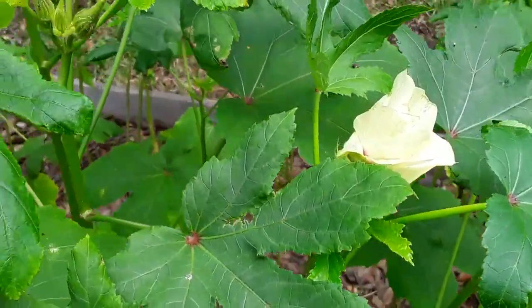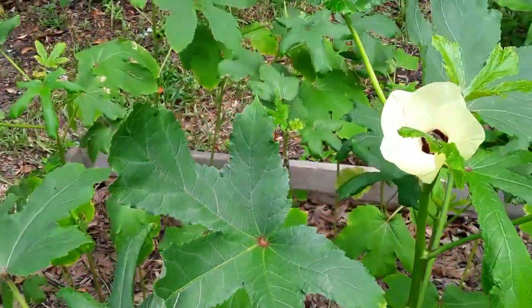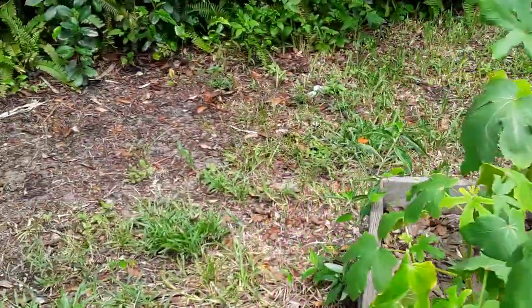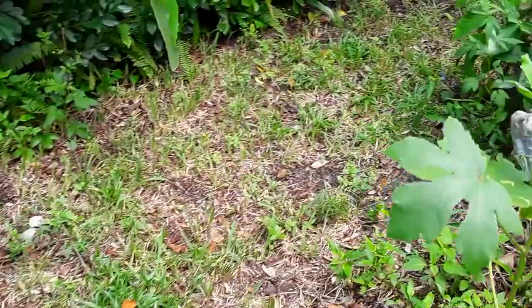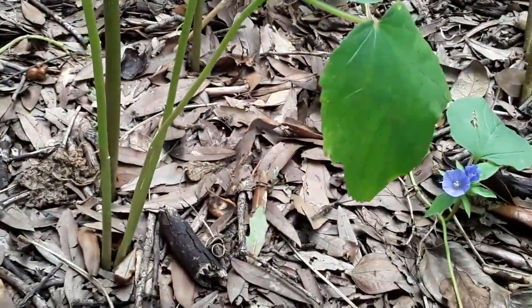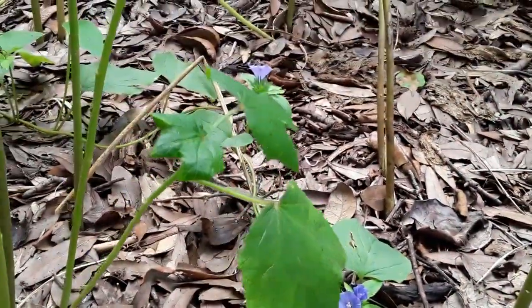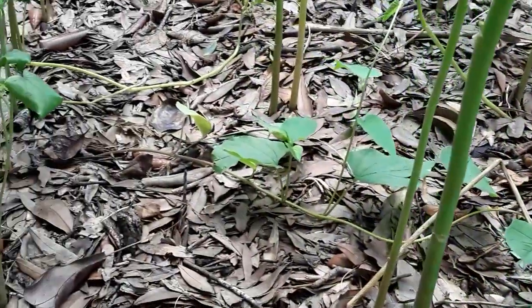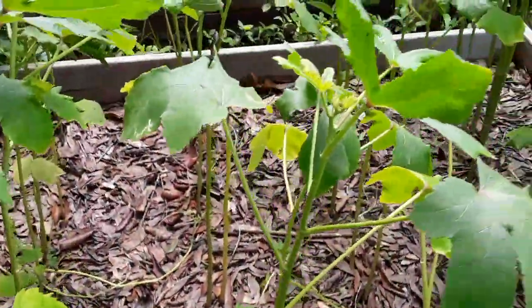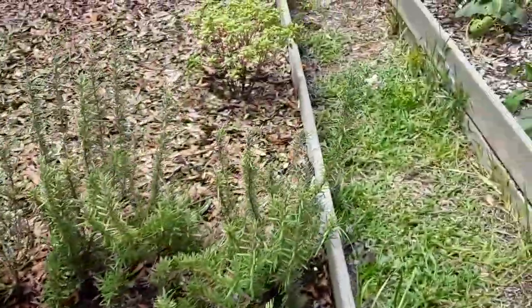My okra's blooming. I may be getting something out of that before too long. Now, strictly speaking, I could start the treasure hunt right here because I got more sweet potato volunteers underneath all this. There's 2 or 3 vines hiding in there. I really doubt they're going to produce anything, so I'm just going to leave them in there.